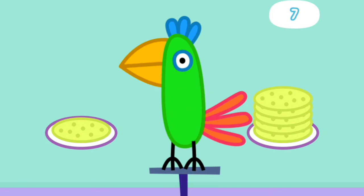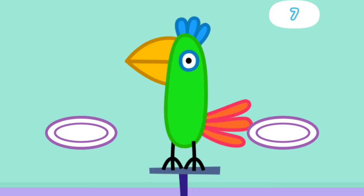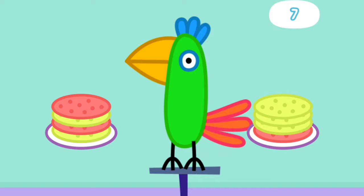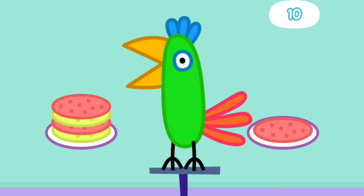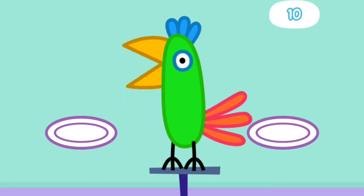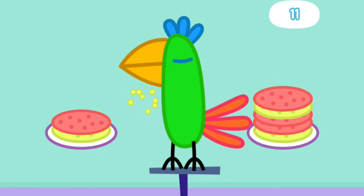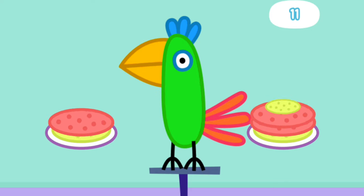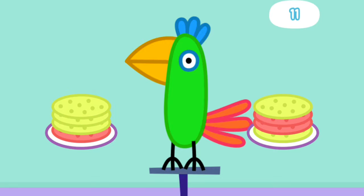Polly wants more. Polly wants two red crackers. Polly wants more. Polly wants three yellow crackers. Polly wants more. Polly wants a yellow cracker.